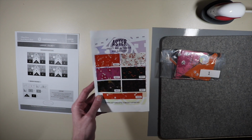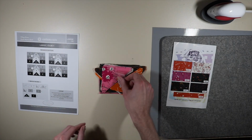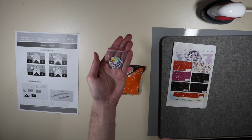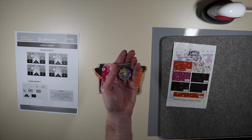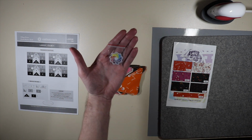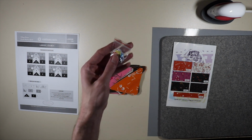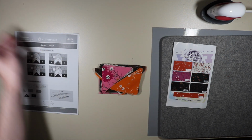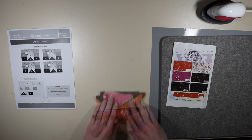Let's go ahead and take a look at the package and see what's inside. All right, first off, we've got a little goodie. I love Cotton Cuts because they always include a little goodie in some packages along the way. And on this one, I've got an enamel pin to add to my pin collection. Super excited about that. I'm going to go ahead and put it off to the side for now, though. And let's take a look at what's included in clue number 1.